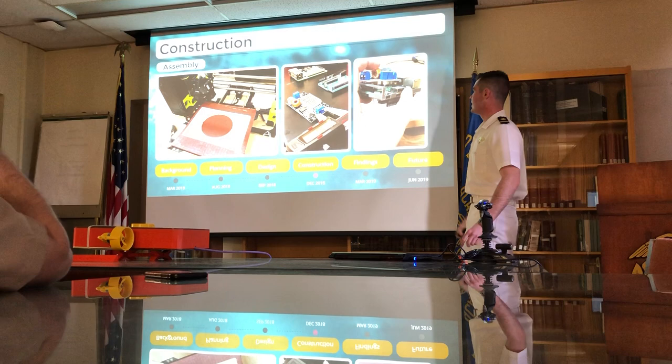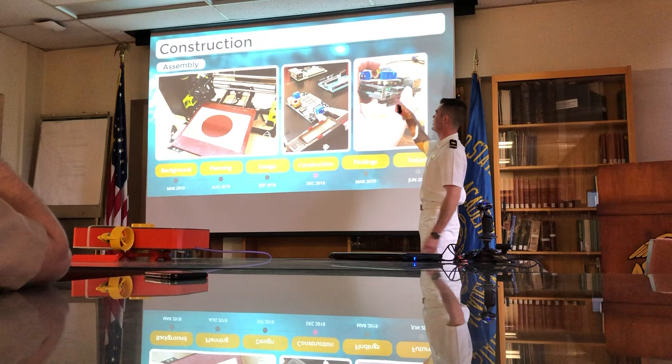Here's a picture of a voltage board that I was using, and then this is the scale of the computer. So this is the full-blown computer right here, and that's my hand. So you get an idea of the scale there.